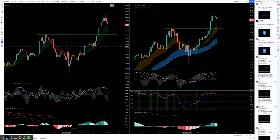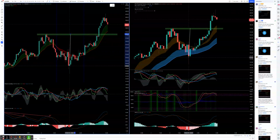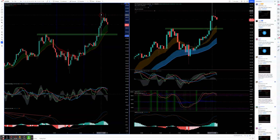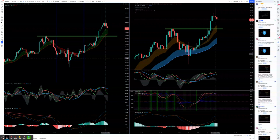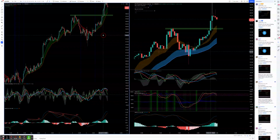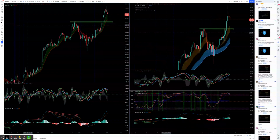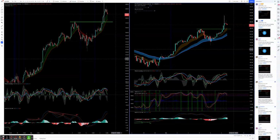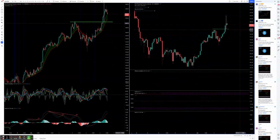Let's have a look at what that is roughly. If we ignore the wicks, the target should be higher, definitely, based on that structure. So it's got more to go, I believe, and even more. So looking at Bitcoin Cash, looking on the 4 hour, it is looking nice. Although this is on the 4 hour, on the 2 hour, it's looking bearish. Let's look at the 4 hour pullback.